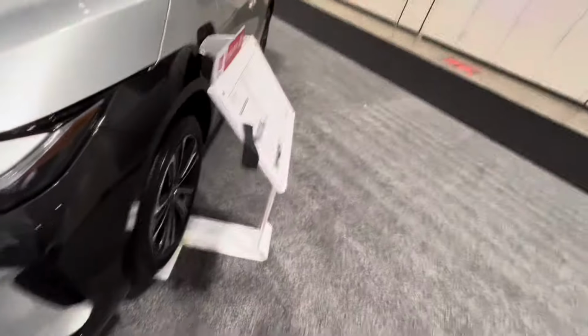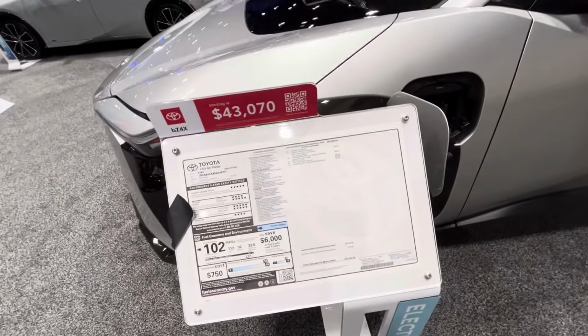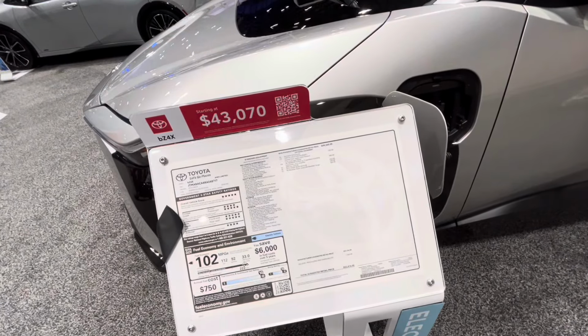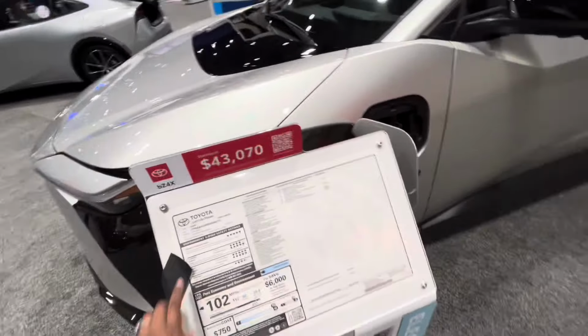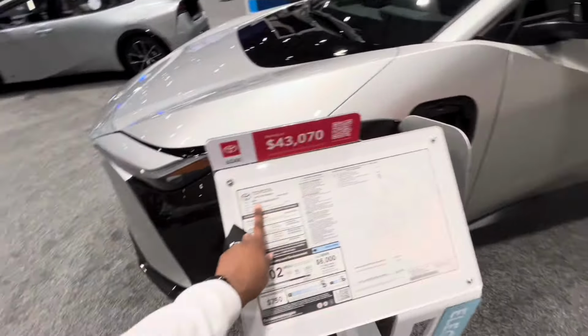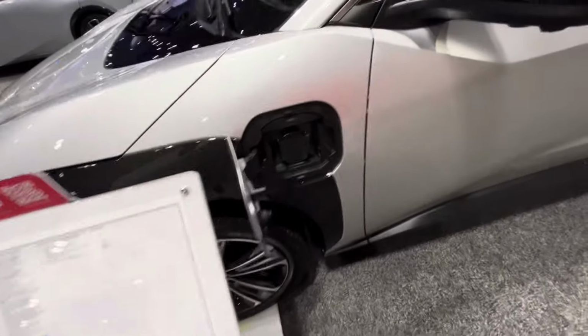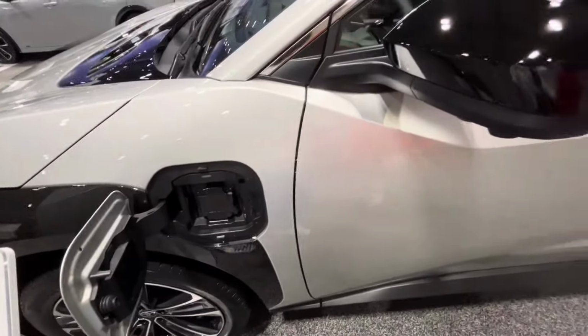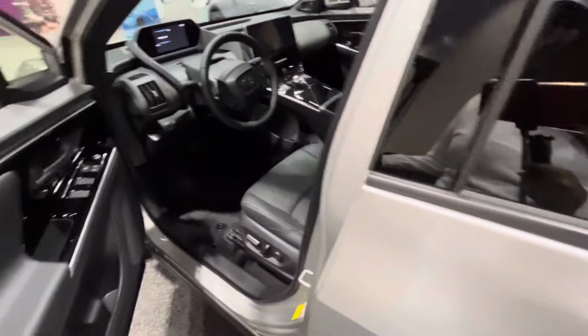Ah, it's electric. What is it? It's electric cars. The BZ4X. I don't know. 52,000. No, we're just looking. Just all electric? Yep. This is nice. I thought it was like the Prius or something like that.